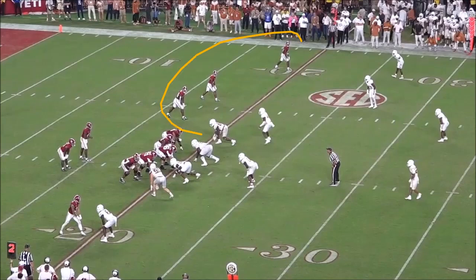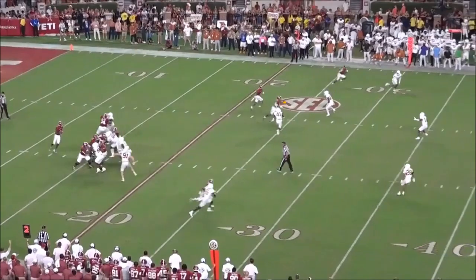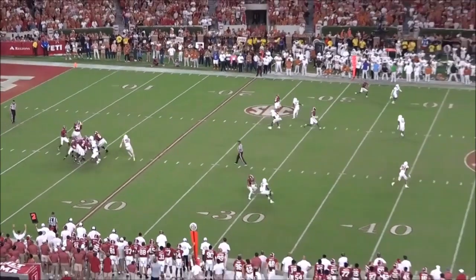Now, obviously, 3 wide receiver set here. Once again, this is second down. First down markers right here. He's playing right here inside the slot with 2 safeties over the top here. But let's take a look here at what he's doing. They're just running vertical right here. So now it's about reading and reacting.